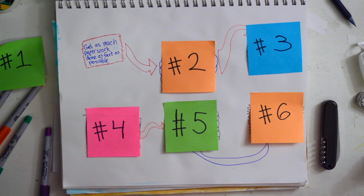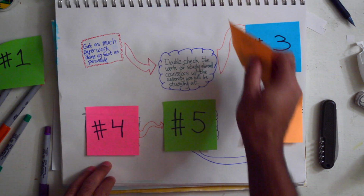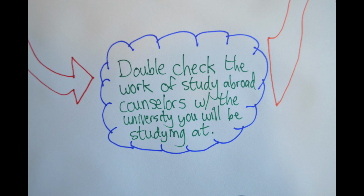Second, double check the work of the study abroad counselors at your university with the university you'll be studying at. Now I know I'm probably going to get a lot of flack from study abroad counselors, but sometimes they overlook something or maybe just are misinformed, or sometimes they just don't even know information that you might want to know about, like what time you should plan your flight, when the semester ends, when vacation times are, what classes are completely available, what classes will transfer, what classes won't transfer credits.